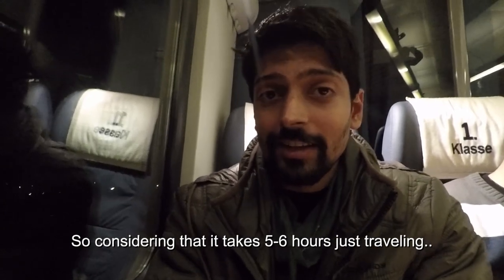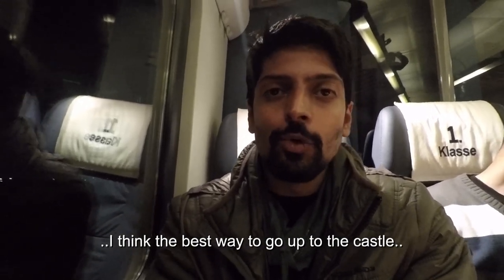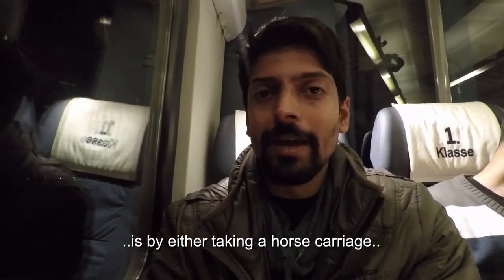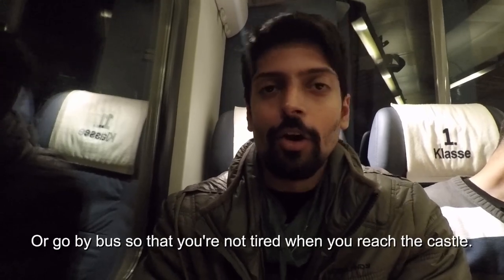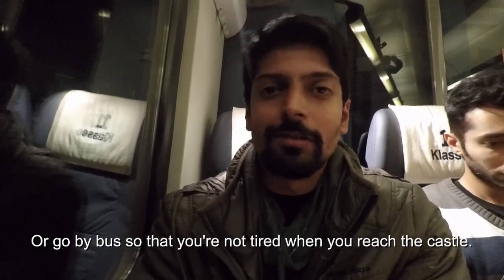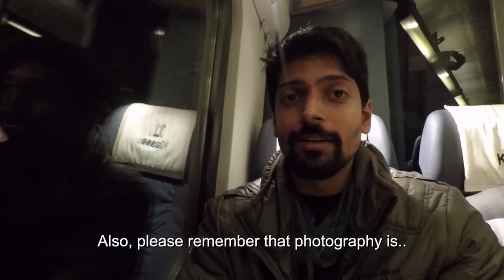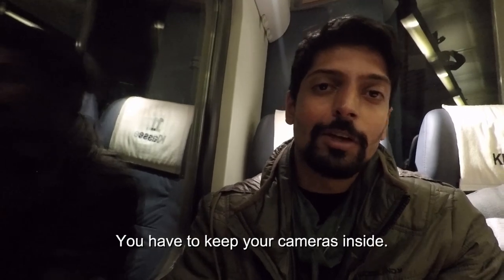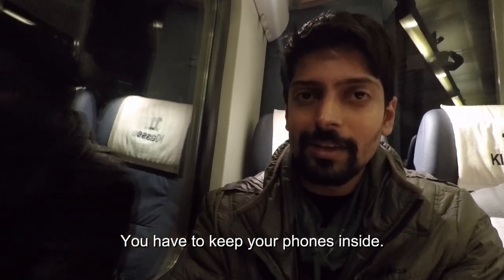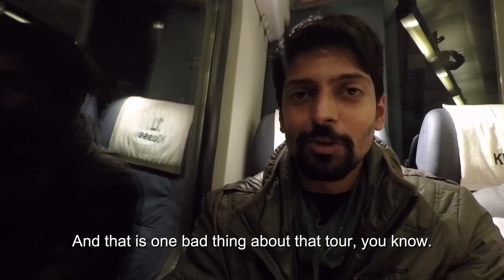So considering that it takes about 5-6 hours just traveling, I think the best way to go up to the castle is by either taking a horse carriage, which cost around 7.5 euro, or go by bus so that you are not tired when you reach the castle. Also, please remember that photography is not at all allowed in the castle. You have to keep your cameras inside, you have to keep your phones inside, and that is one bad thing about that tour.